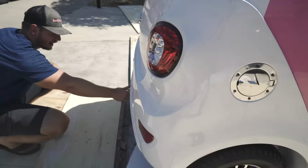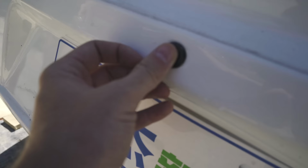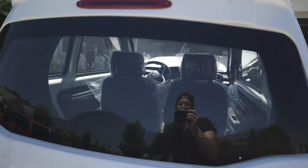Yeah, it was. Oh my gosh, wow. Is that metal underneath it? Yeah, this is sheet metal. It's got a camera? Is this a reverse camera? No, that's a key. Oh. That's a camera right there. Huh. We have to fire this thing up.